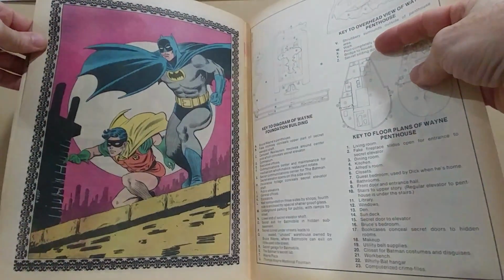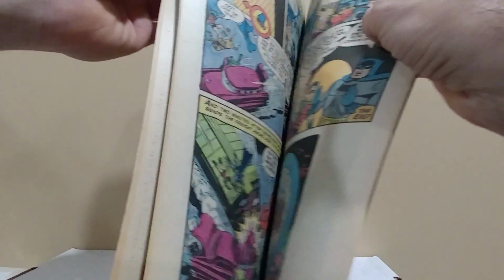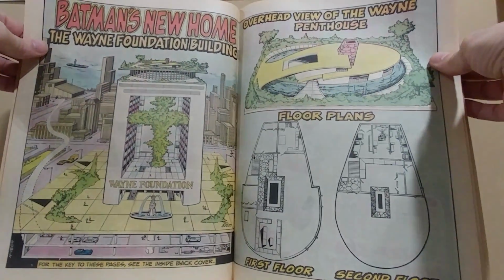Look at that, Batman and Robin. Can't waste a lot of time. Ooh, there we go. Batman's home, Wayne Foundation. Very cool. Can't find these right away. I'm not going to waste time on the centerfolds.